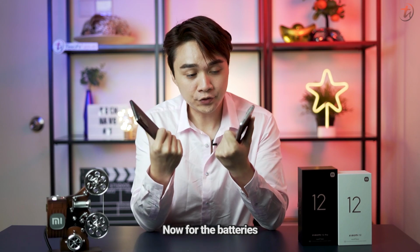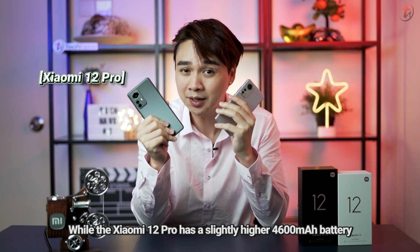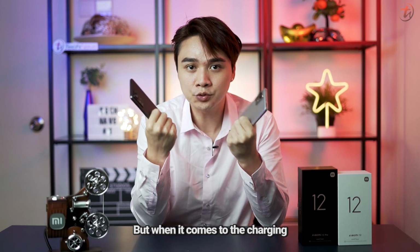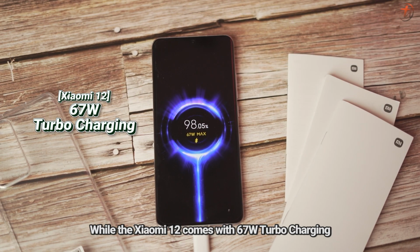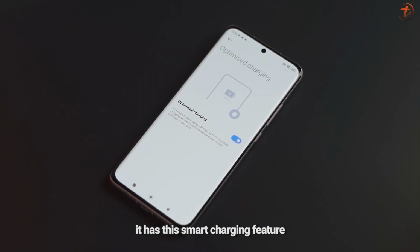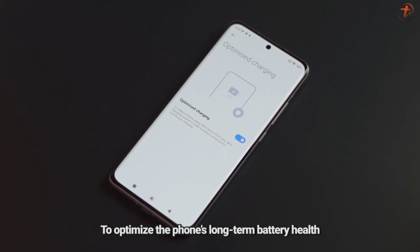Now for the batteries, the Xiaomi 12 here comes with a 4500mAh battery, while the Xiaomi 12 Pro here comes with a slightly larger 4600mAh battery. But when it comes to the charging speed, the Xiaomi 12 Pro supports a whopping 120W hypercharge, while the Xiaomi 12 comes with 67W turbocharging. And you don't have to worry about damage to the batteries because it has this smart charging feature where it learns users' day-to-day charging routine to optimize the phone's long-term battery health.